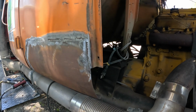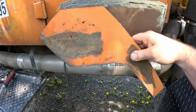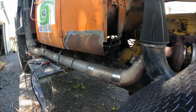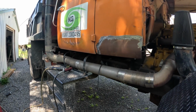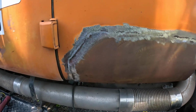All right, I'd say this looks pretty good. Looks a lot better than the rotted piece that was in there. Pretty straight with the bottom of the door. I like it. So we're just going to spray some crappy black paint or whatever I can find in there. Just glob it on. I'll wire brush this a little bit.